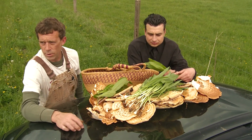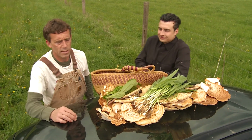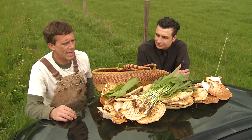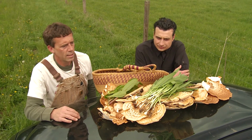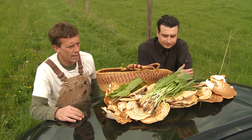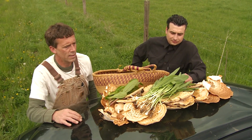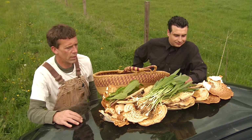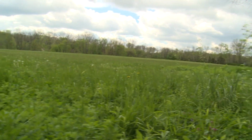But this is great. You get out and you get to enjoy these beautiful woods and pastures, and it's something amazing that you can bring your kids out here and teach them how to forage sustainably, to where hopefully their next generation, they can pass this on to them, and their children can come out and forage for these delicious wild edibles.